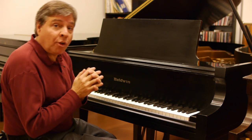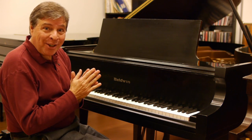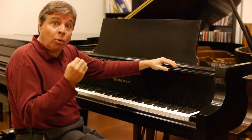That was a couple of movements from Robert Schumann's Carnival, to show you the range and the beauty of the tone. What makes this instrument so special is it's one of the last of the great Baldwins.